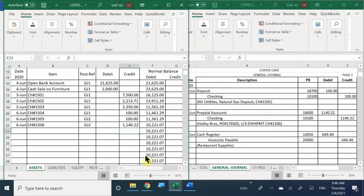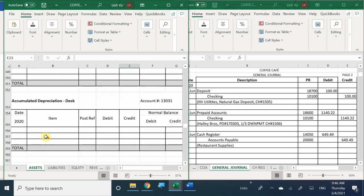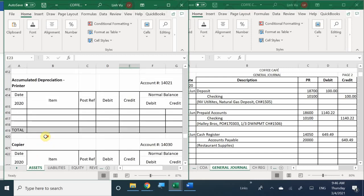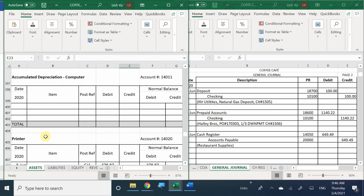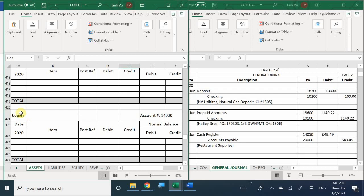Okay. So first thing I have here is going to be my cash register. So that's going to be considered office equipment. So I might have the wrong ledger on here, but that's okay. You guys should have the correct one. Okay. So my copier is actually going to be the cash register. Right?